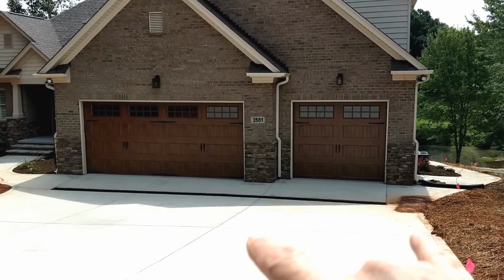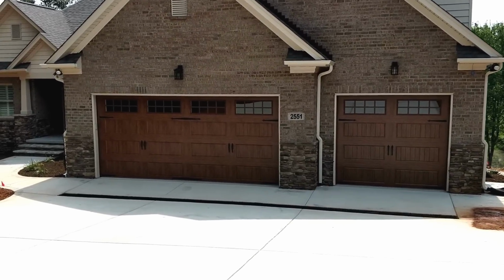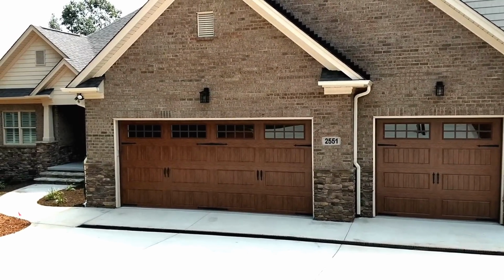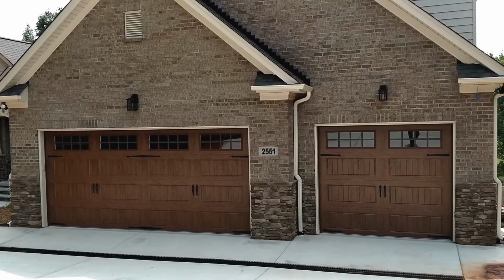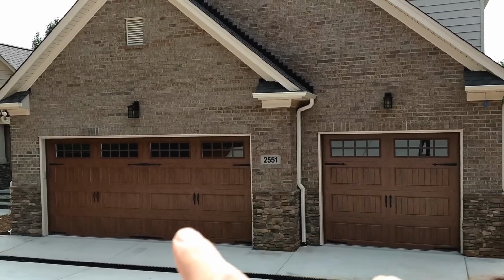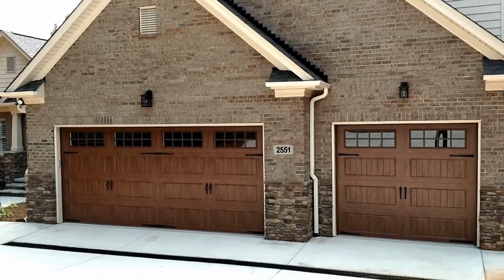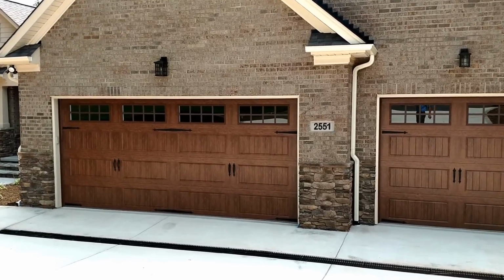They went with a wood grain textured garage door. Kind of adds to the look. Now, these people are in the wood business, so you're going to see a lot of wood themes in this house. But we did all brick veneer with a stone wainscoting, a stone half wall all the way around with a nice water table there.